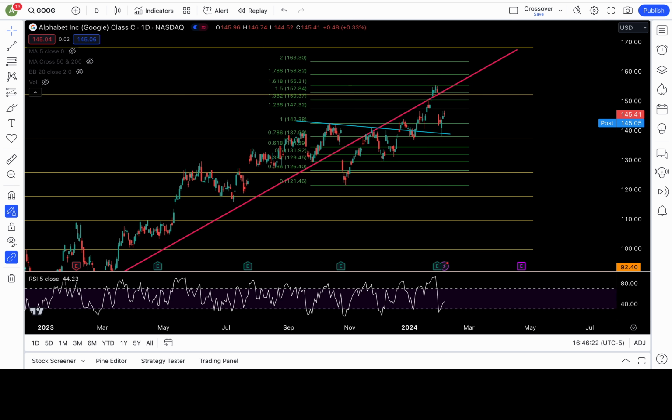All right. Google inside candle setup, is it? Not quite, okay? But overall plan is still the same. 147.3 must clear to trigger more upside, to put 150.3 and 152.8 in play. And support is still at 144 and 142.3. Those levels must fail to trigger more downside, okay?